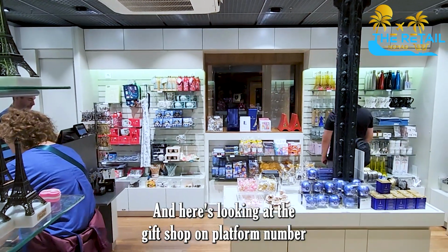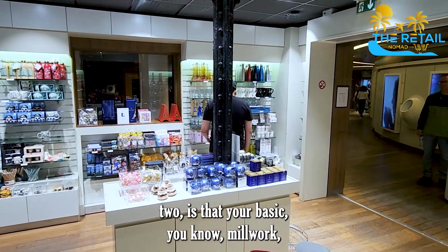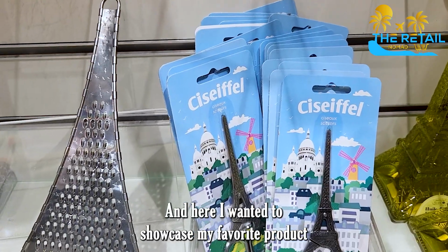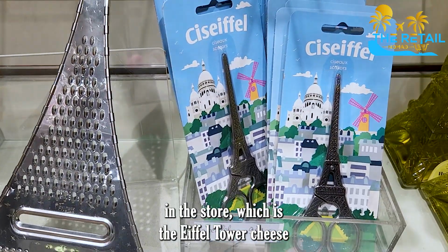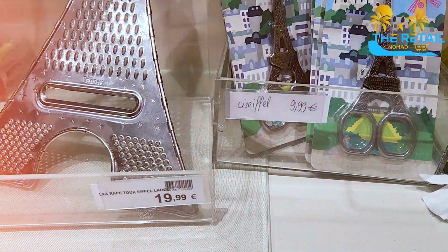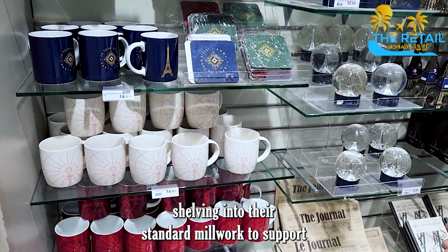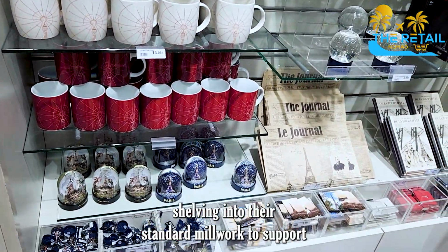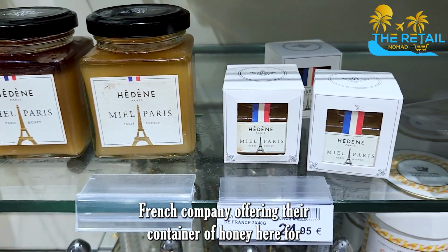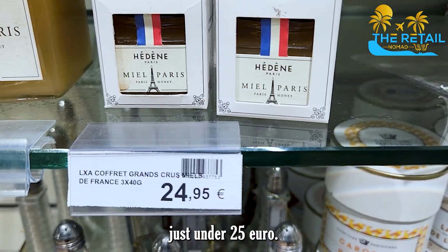And here's looking at the gift shop on platform number 2. It's your basic millwork fixturing and so forth to merchandise their product. And here I wanted to showcase my favorite product in the store, which is the Eiffel Tower cheese grater for €20. And here you see they even incorporated some glass shelving into their standard millwork to support their product mix. I thought it was very cool to find this locally sourced French company offering their container of honey for just under €25.